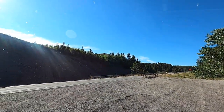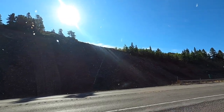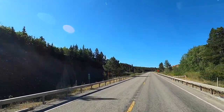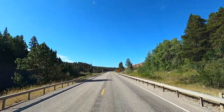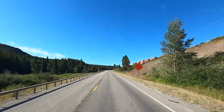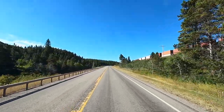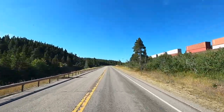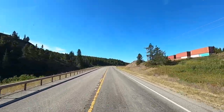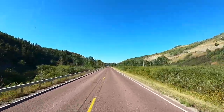Right away we go. There's a good little pit stop. About every 50-60 miles you have to reset the compass in the drone. Keeps the bearing straight and helps control the GPS when you're flying. I'll just keep the camera rolling, enjoy the views.